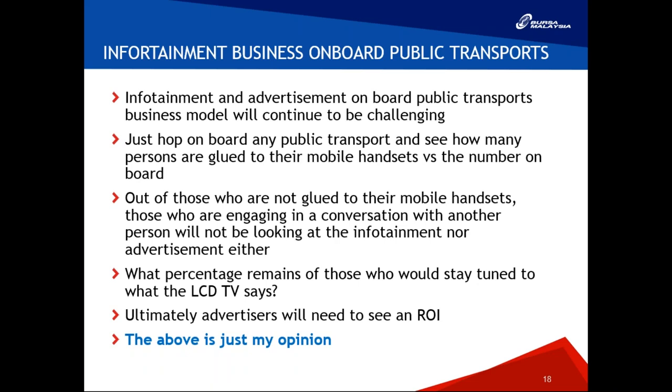Now, if we take out those people who are glued to their handsets, then out of those who are not glued to their mobile sets, look at those who are engaged in conversation with another person. When we talk to another person, our eyes would not flicker to what is being played on the LCD screen or any advertisements, because our conversation is focused on the other person. So if we take out the people glued to their handsets and the people engaged in conversation with one another, how many are actually staying tuned to see what the LCD TV says?